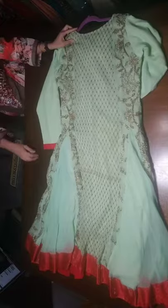This is a light green mint color. Okay. Here's the back part of the dress. All right, let's move on.